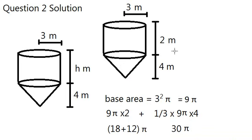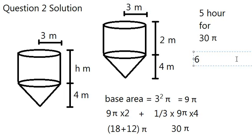So now we need to find the rate of water going into the cylinder or the canister. It took them 5 hours to fill this volume. So 5 hours for 30 pi. That is, for each hour, how much water is being filled in. So we need to divide the volume by the time, so we can get the 6 pi amount of water for each hour. For each hour there's 6 pi.